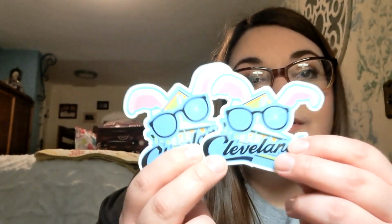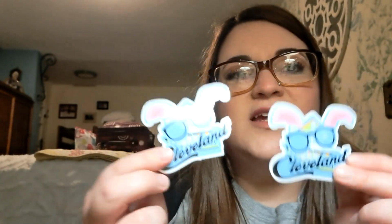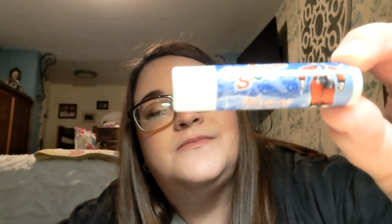This was $12. I got these stickers, one for me, one for my sister. I think they were $2. I don't know. They were by the checkouts. And then also up by the checkouts, I got this Christmas Story chapstick for my niece Megan because she's obsessed with chapstick.